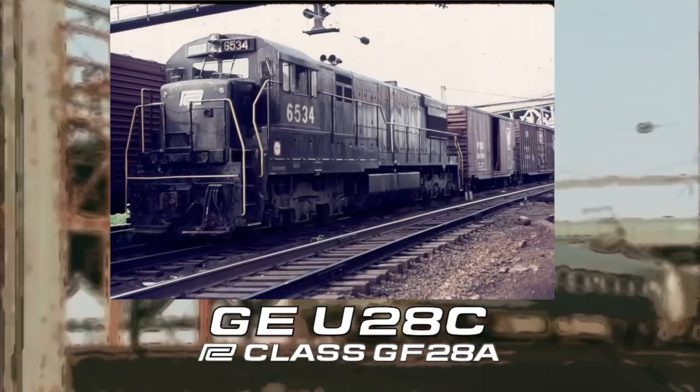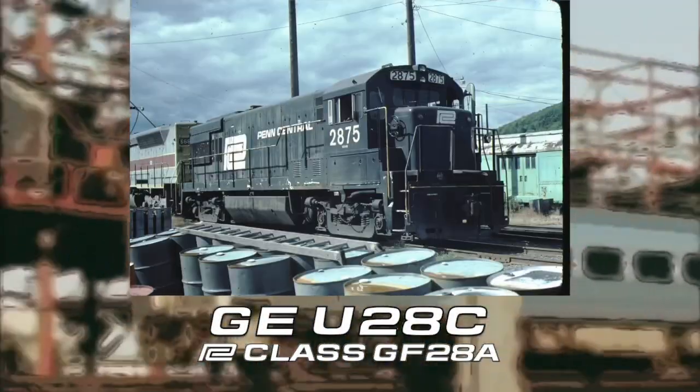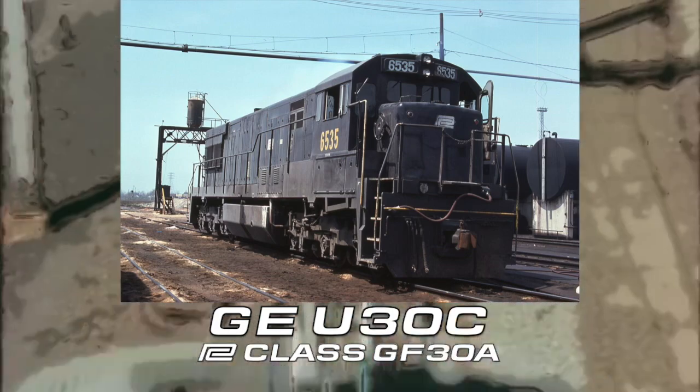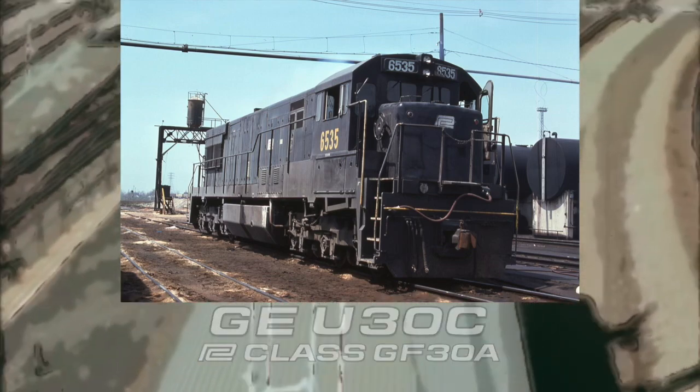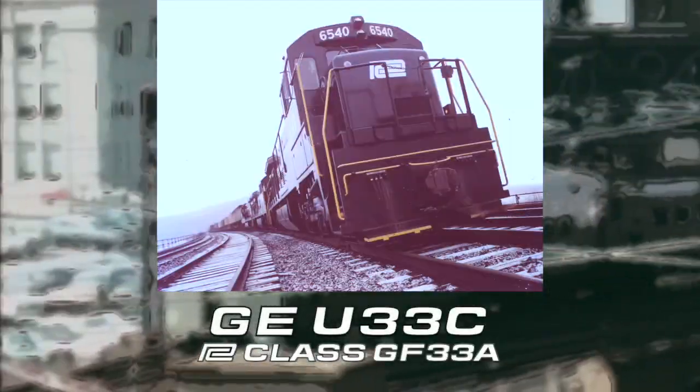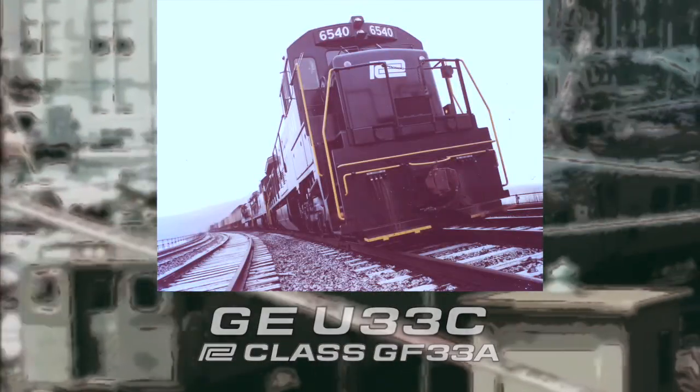The best of the boats. Overall, good road freight power. Wait, what the fuck? Now without dynamic brakes, because the Rock Island should not have canceled that order. The forgettable new build lookalikes.